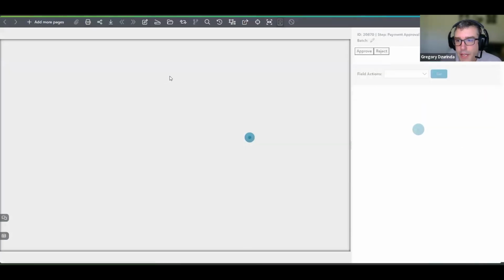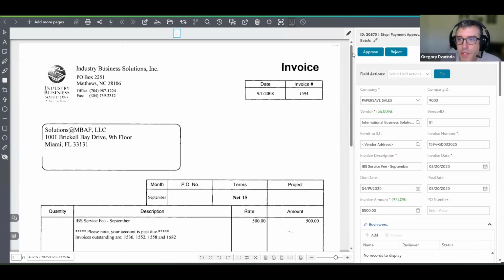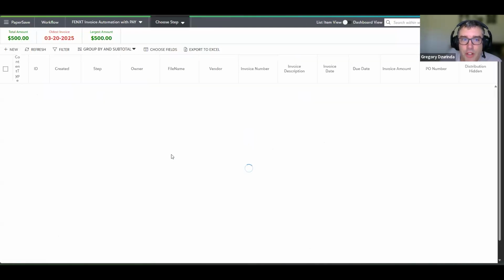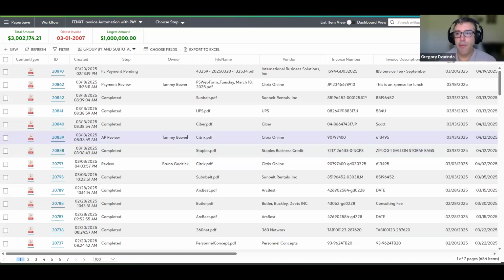So if she were to open it, she would see that same view that we saw before, just with those approve and reject icons here. So let's say Angela goes ahead and approves that item there. We have the option to also escalate, maybe invoices over a certain amount would need to also get approved by the CFO, right? That's a really easy routing rule that we can implement for you as well.